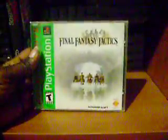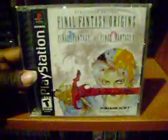Final Fantasy Tactics is a pretty cool game. It is a strategy game. That whole genre of Final Fantasy game is really cool. I didn't really get into Tactics until I was older. I remember renting it once and not really getting what was going on, but whoever said I was smart.